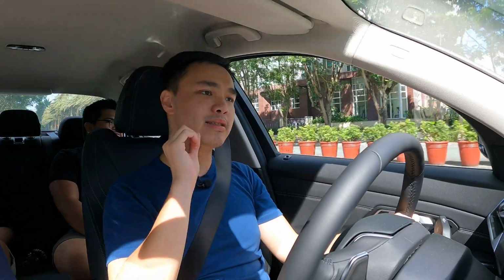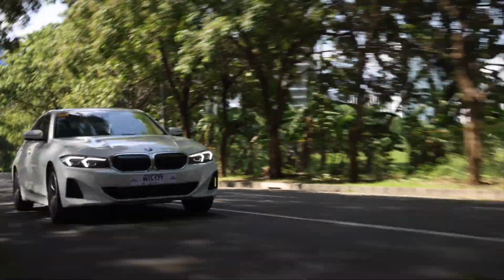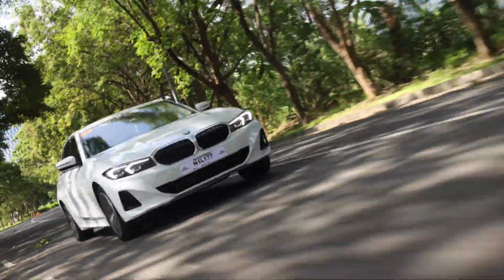It feels super stable. Even if you're going at really high speeds, it still remains very planted. It's no surprise that they drive this car in the Autobahn all the time, because you can probably max this out to its top speed of like 214 or 224 kilometers per hour and not have any issues.